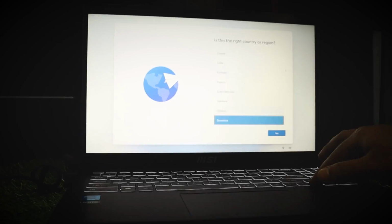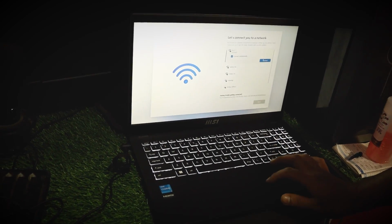Now, we're going to test the sound quality and screen performance. We'll be watching a 4K YouTube video to see how it fares.